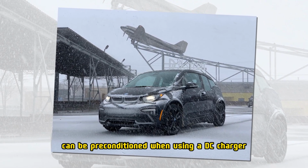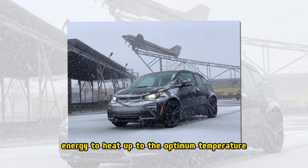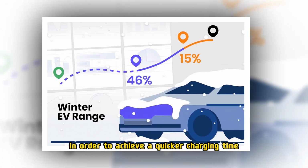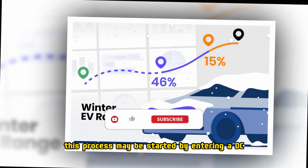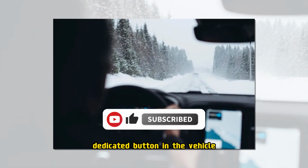Battery preconditioning. EV batteries can be preconditioned when using a DC charger, using their own energy to heat up to the optimum temperature in order to achieve a quicker charging time. Depending on your vehicle, this process may be started by entering a DC charger into the navigation system, or there may be a dedicated button in the vehicle.